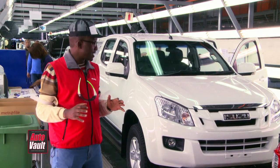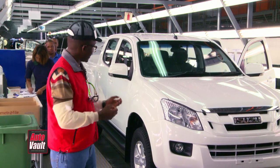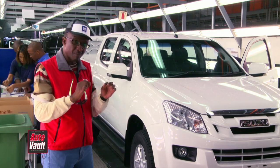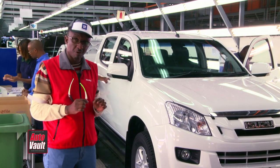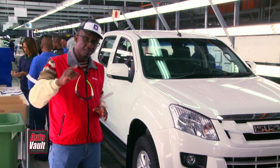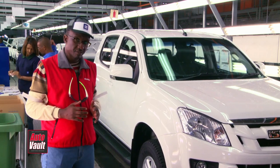So we're at the end of the assembly line now. The car is almost ready for you. As you can see, everything is in place. It's been cleaned up. It's been buffed. Now they're just checking for any small nitty-gritty things that might be wrong, and then they'll touch those up. The final stage which you're going to see before the car goes out into logistics is where they check for rattles and squeaks.